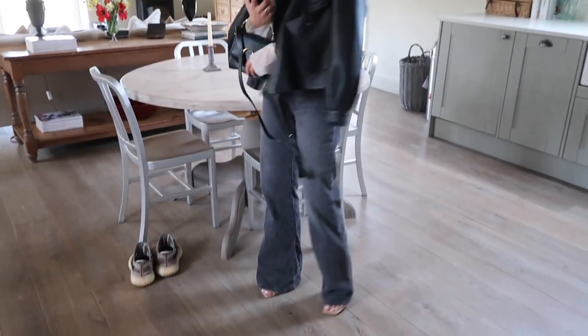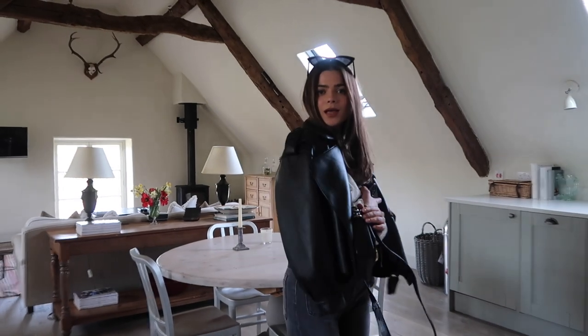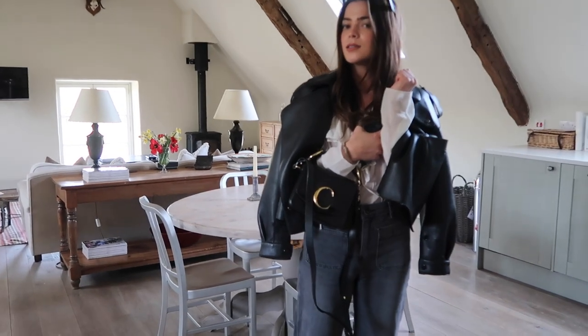And then I've also got my leather jacket on from Kiwi & Co, which I always wear. And Chloe mini sea bag, Celine Sunnies. And I'm ready to go.